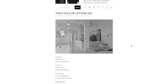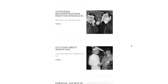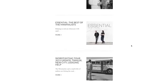So expressive expression, that's like writing things down in your journal or creative writing. But then communicative expression is getting a message out into the world. So the blog doesn't just allow me to journal and get my thoughts onto a page. It allows me to get those thoughts, that message, those stories, those updates out to the world.